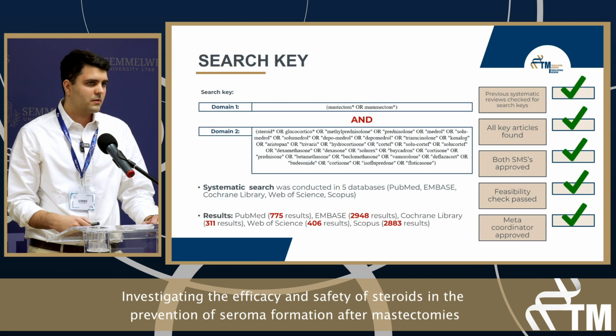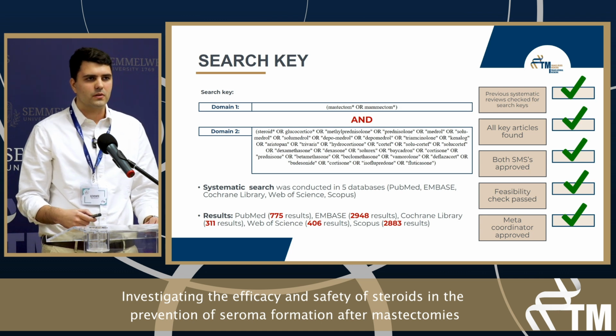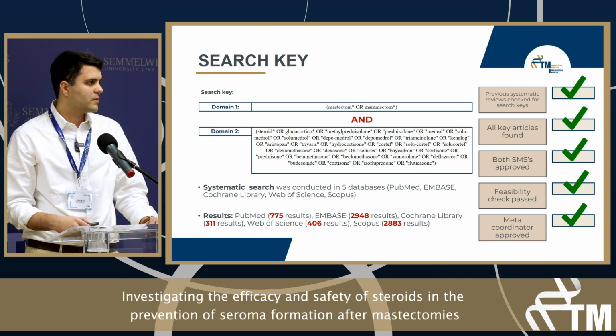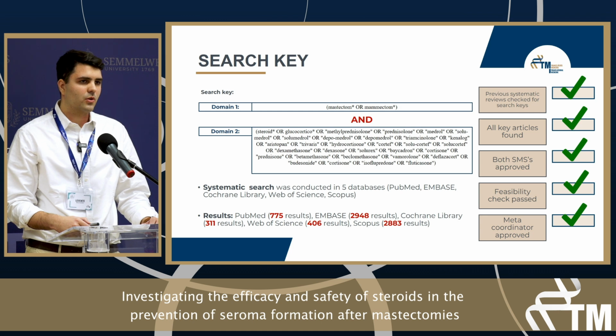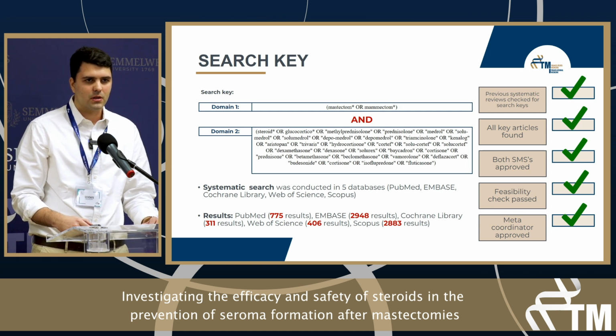We have our final search key here. The first domain stands for the population, so patients undergoing mastectomies. The second domain is for the different types of glucocorticoids. We have conducted our systematic search in 5 different databases. You can see the number of hits below.